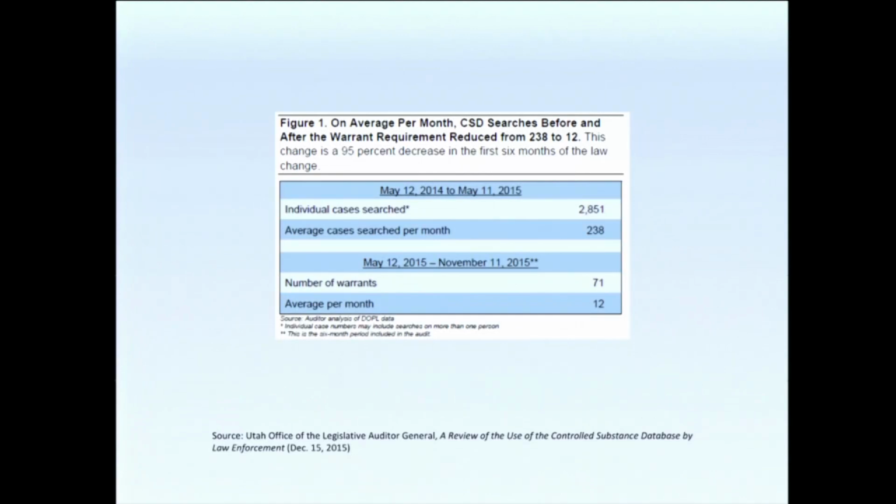The Auditor General of the state did a study and found that in the six-month period leading up to implementation of that warrant requirement, there were almost 3,000 law enforcement searches of the state PDMP. In the 6 months after that warrant requirement went into effect, there were about 70 searches, a real drop. Police were still able to access the data when they really needed it, but police weren't able to just log in on a hunch or a whim and download this data from people.